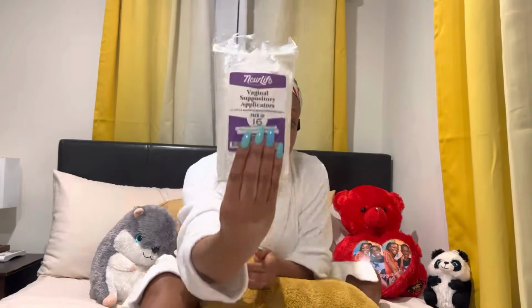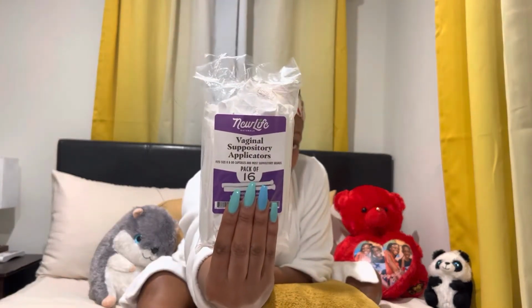So the first time using it, it was after my menstruation. I gave myself a day and then I used this product. I did not get it with any applicator, so I had to use my two fingers to put it in, and then I used this middle finger to insert. However, I went ahead and purchased the applicators.